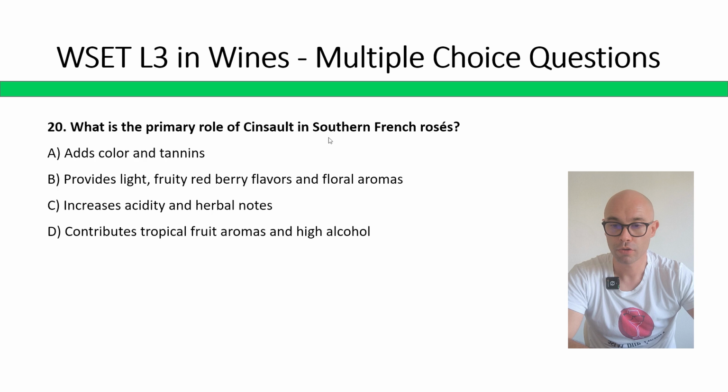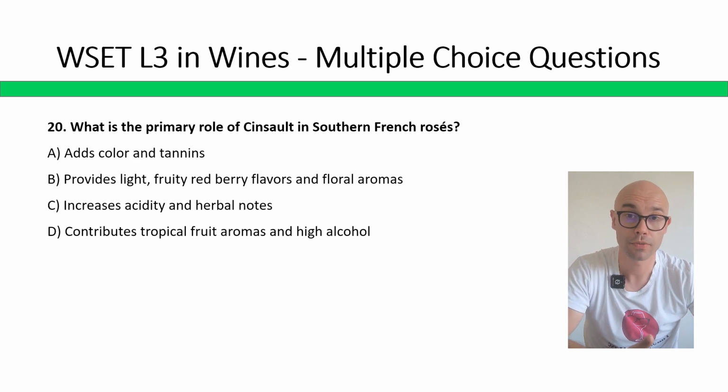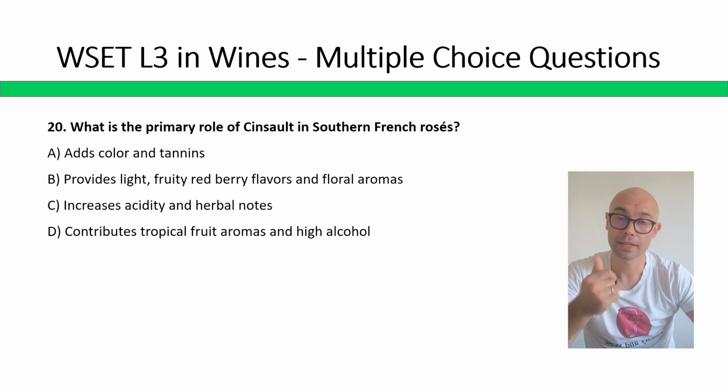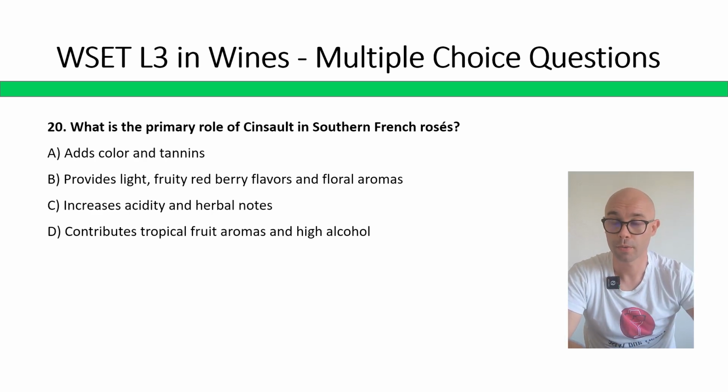What is the primary role of Cinsault in southern French rosés? It adds color and tannin, provides light fruity red berry flavors and floral aromas, increases acidity and herbal notes, contributes tropical fruit aromas and high alcohol. The correct answer is B, provides light red berry fruit flavors and floral aromas. I mean, it's not that floral, but it provides light fruity red berry aromas. Grenache is also very suitable for rosé winemaking because it has a thin skin, and this thin skin doesn't provide a lot of color or tannin to the wine, which is great for rosé winemaking.